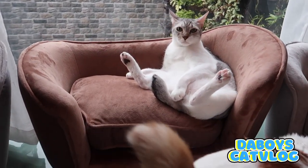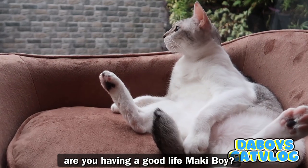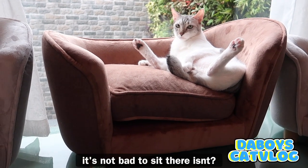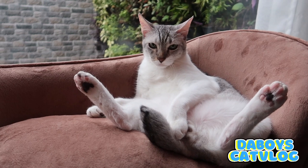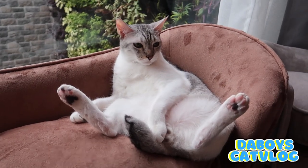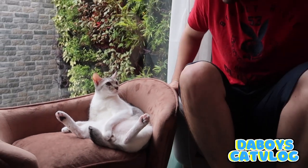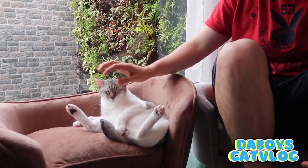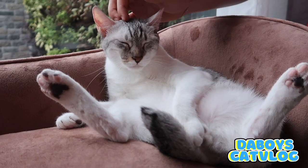Wow, boy! Masarap buhay, Mikey Boy! You see Mikey Boy? Masarap naman para gumupo eh. He's enjoying the view. He's enjoying the greens. Wow, he's covering his bowl. You see? Right, buddy? He's covering his bowl.